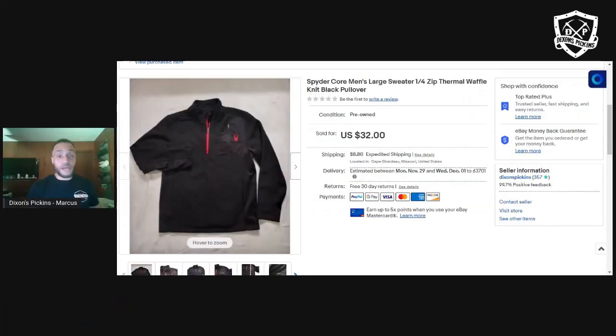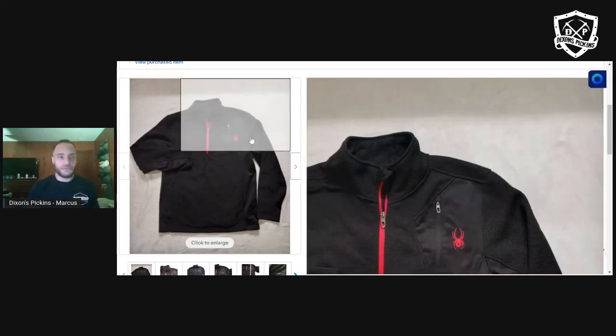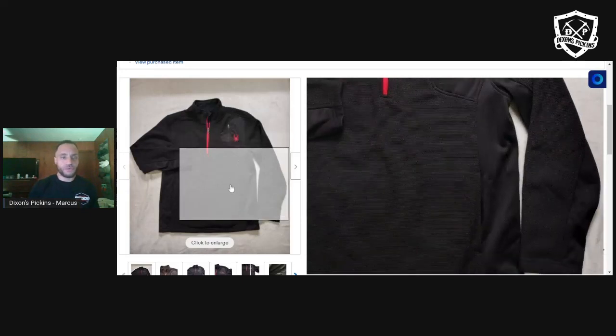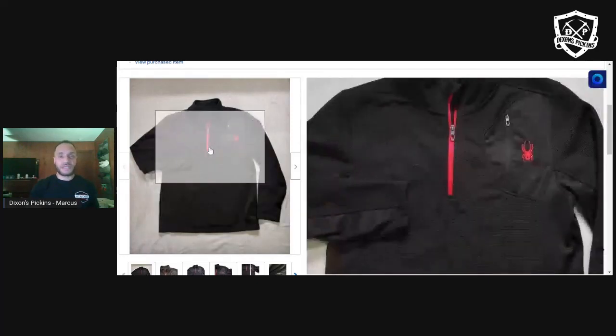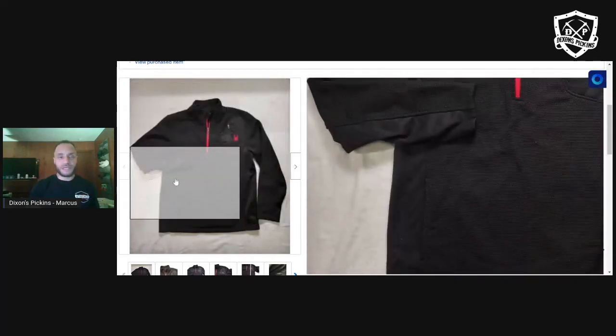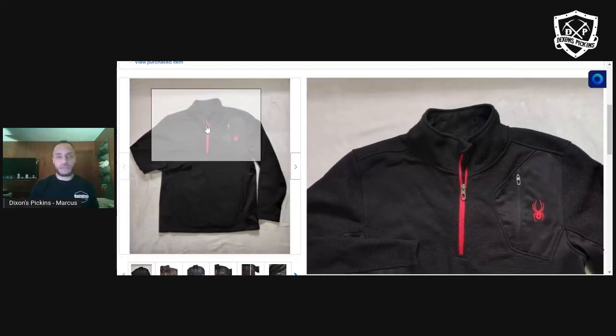Now, this item right here, guys, is going to be the next one. It's a Spider brand core men's large. It's like a thermal material, waffle knit material, quarter zip pullover. I paid $7 for this, guys. I paid $7 for this, and it sold within 24 hours.